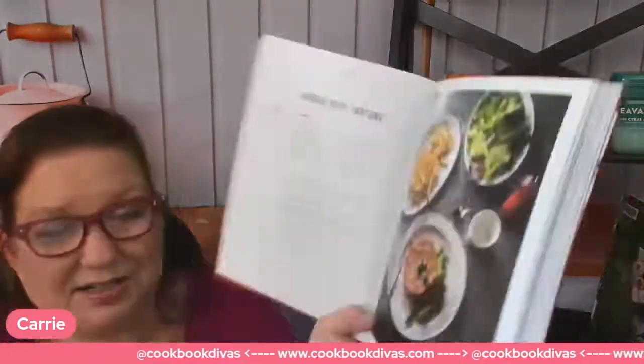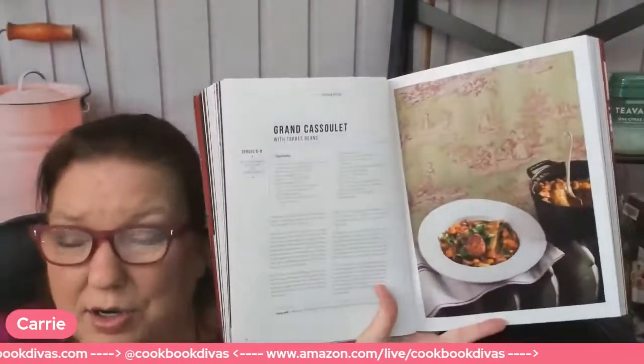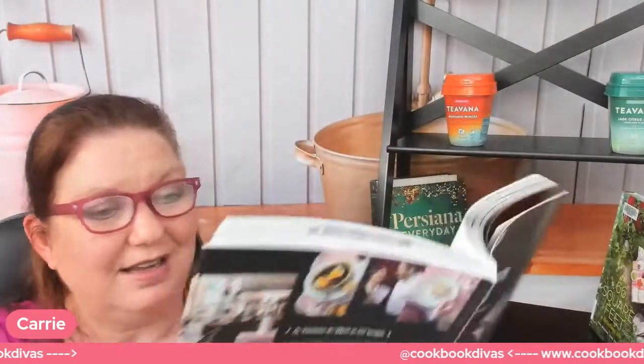Here's a beef tartare. A grand cassoulet with tarbus beans. I don't know what tarbus beans are. I'm going to look that up. I actually love making vegetarian cassoulet, although that is sacrilegious.